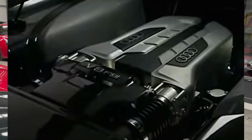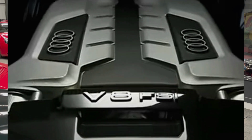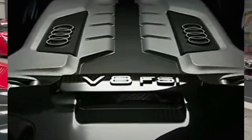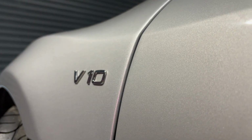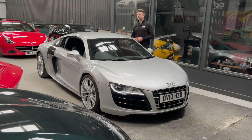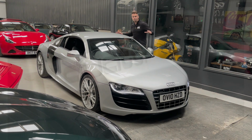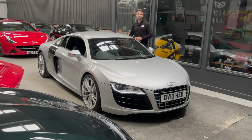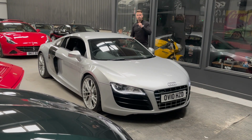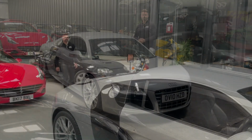The initial variant was a V8 mid-mounted engine car producing 420 horsepower, which was plenty quick enough. However, they weren't done there, and in 2008 they came back with the V10 version. This was a Lamborghini-derived engine sitting in the back behind the driver's seat, giving a fantastic all-wheel driving experience to rival the Porsche 911s and the Ferrari 430 at the time. This seriously put Audi on the map as one of the true sports car manufacturers of our time.